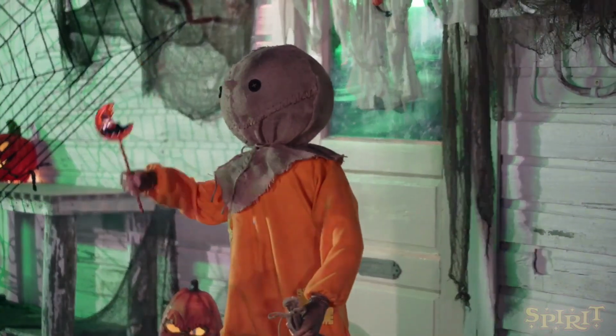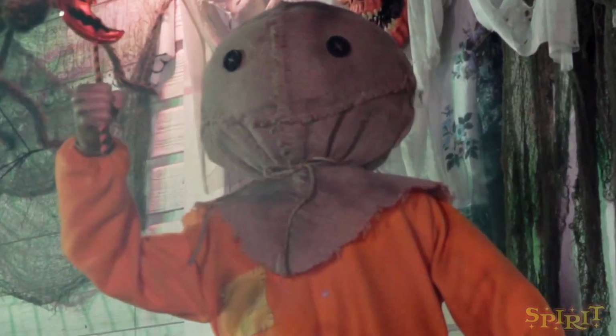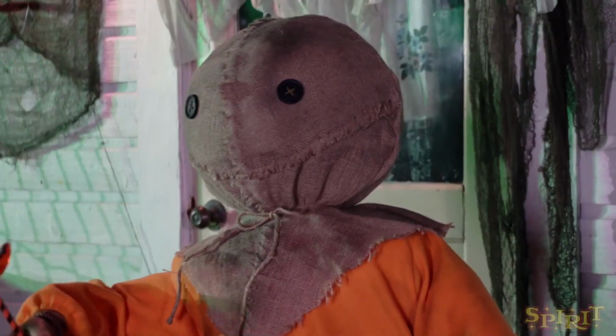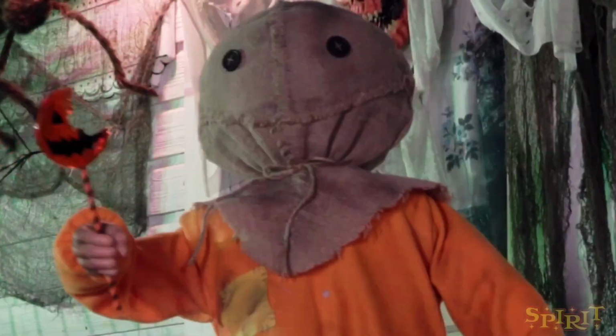And number 1, you can probably tell where this is going. I haven't mentioned one animatronic yet. A lot of people have said he's the best. I would have to agree. Number 1 is Sam. So Sam is from the film Trick 'r Treat, which came out I think in 2007 and was directed by Michael Dougherty, the same guy who directed Godzilla: King of the Monsters, and Krampus, just to name a few of his projects.